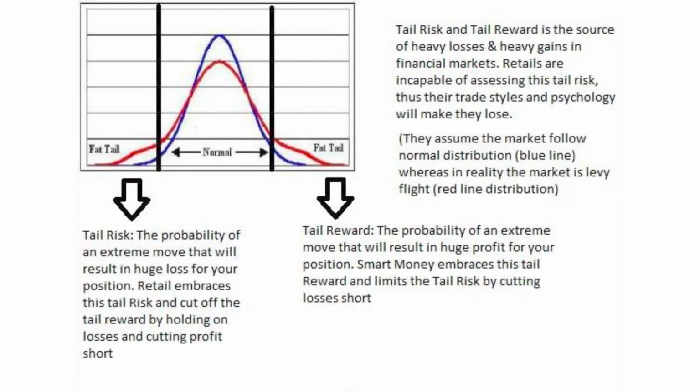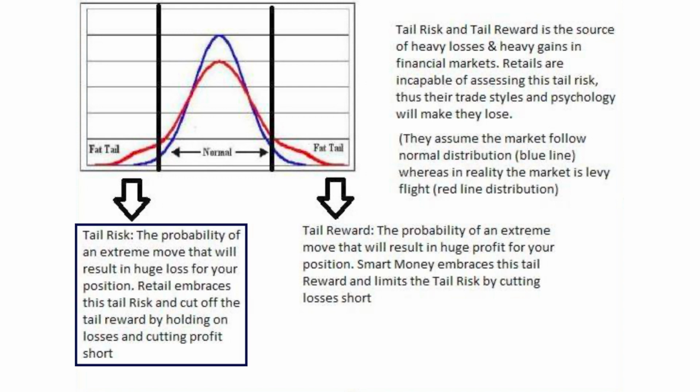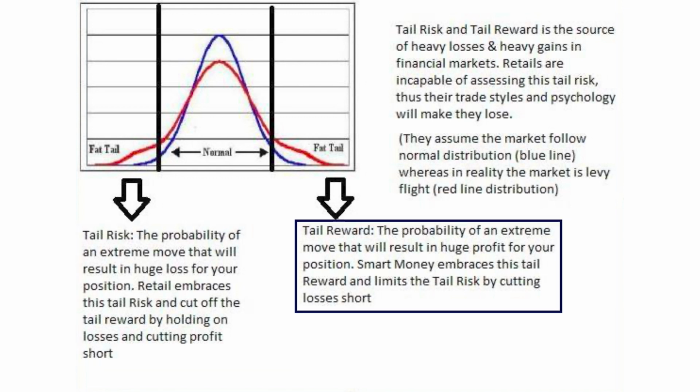So let's take a look at these two ends of the spectrum, the fat tail risk and the fat tail reward end of the spectrum. The fat tail risk end of the spectrum is the probability of an extreme move that will result in a huge loss for your positions. The fat tail reward spectrum is the probability of an extreme move that will result in a huge profit for your position. Okay, so the smart money understands how do we take advantage of this fat tail reward, but how do we also limit our fat tail risk?